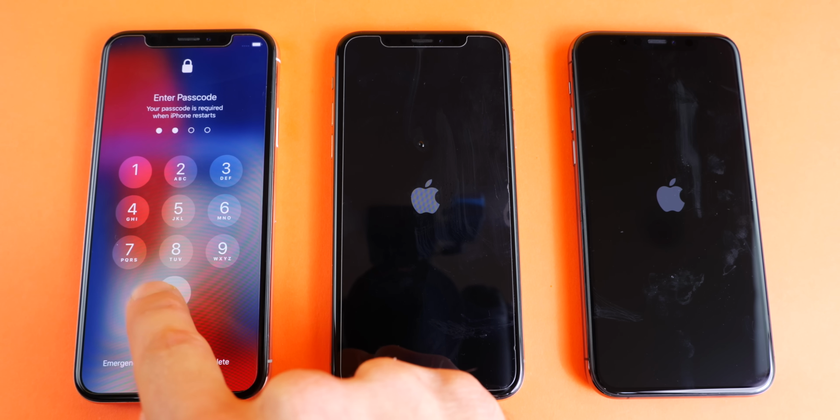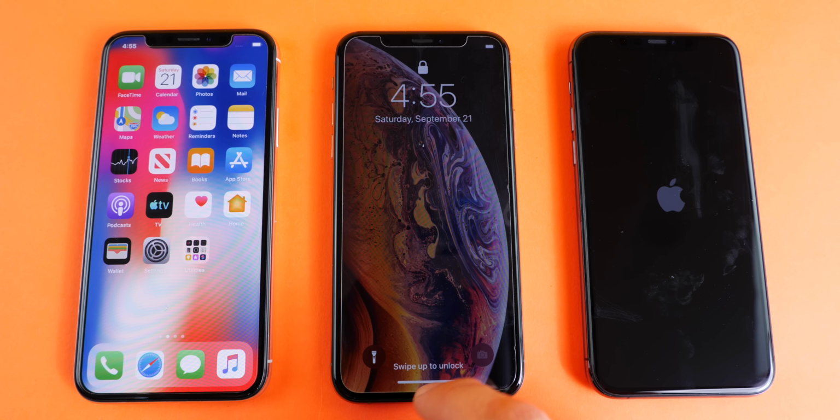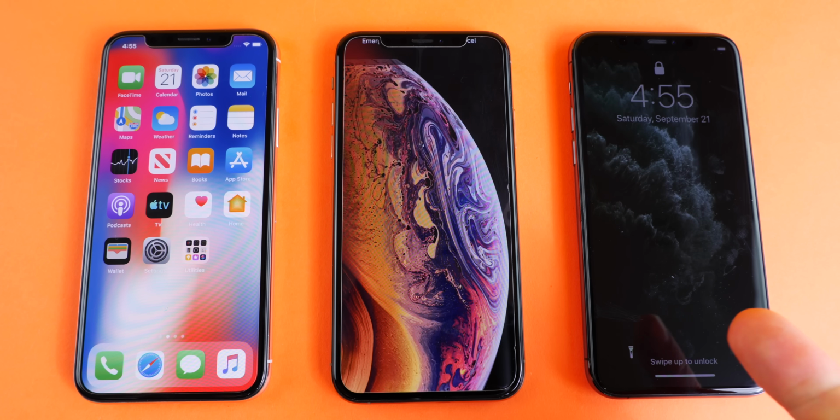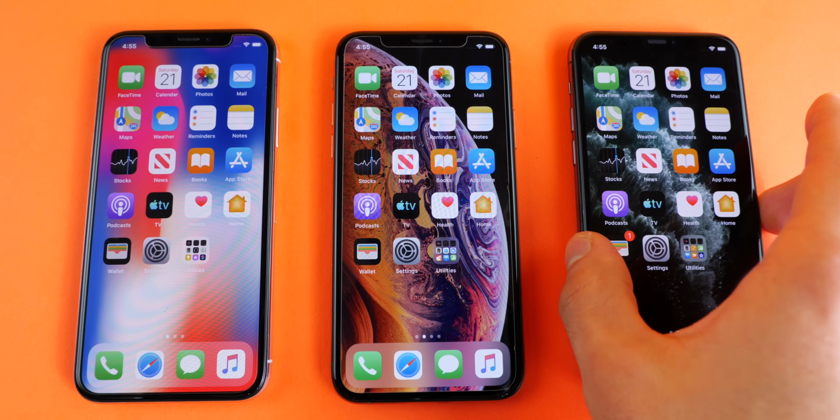And wow, the iPhone 10 started up first. Would you look at that? And second is the 10s. And wow, considerably later, the iPhone 11 Pro on iOS 13. That's very shocking to see.